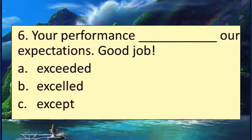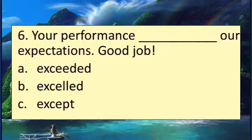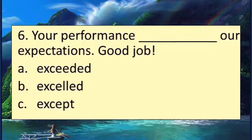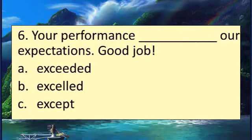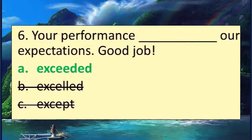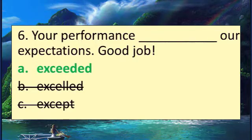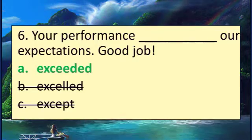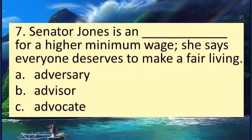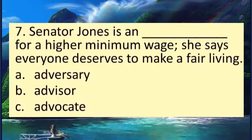Your performance our expectations. Good job. A. Exceeded, B. Excelled, or C. Accept. The correct answer is A. Exceeded. Your performance exceeded our expectations. Good job. To exceed means to be more than or higher than a certain level. Number 7.